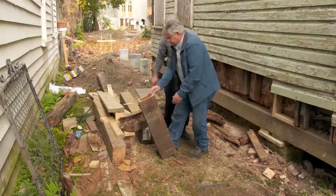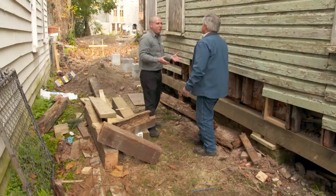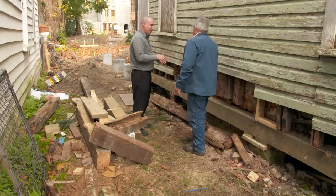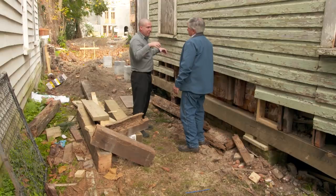All right, so how are you gonna treat them? Basically, to treat them we have to employ several different methods. We need to do a chemical treatment, a liquid treatment around the base of the house. So in the ground? In the ground. We dig a trench 6 inch by 6 inch and fill that trench with the termiticide. And so that's the initial treatment.